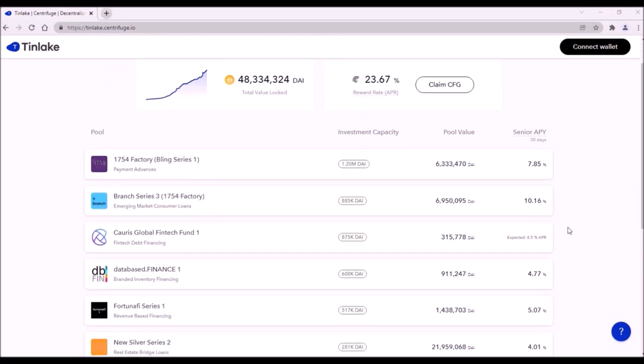Once all these assets are encrypted and tokenized, they have the potential to bring billions of dollars to Centrifuge Network, and that's essentially the use case of Centrifuge.